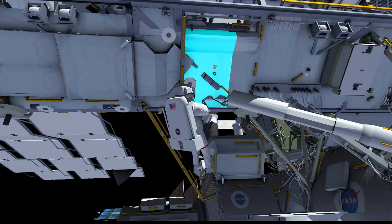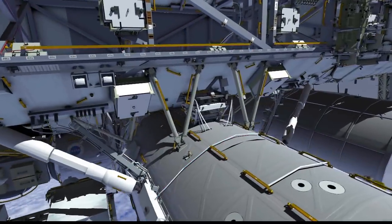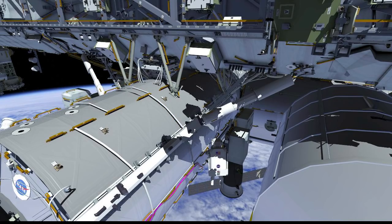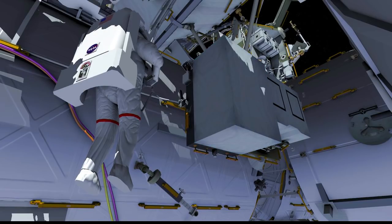They're going to be swapping out two pump flow control sub-assemblies. So we're going to help them and get a little bit ahead by removing this jumper and deploying it down at the PFCS on the port side of the lab. And then he's going to be complete for the day.